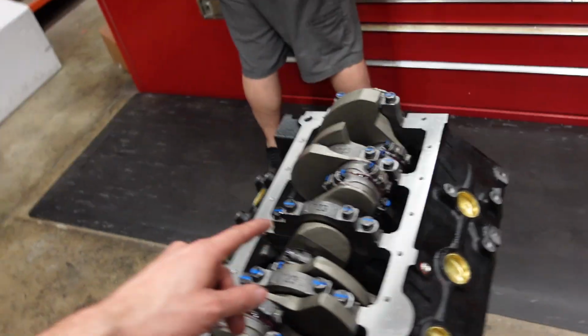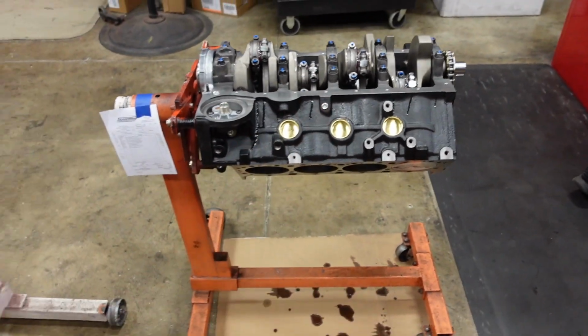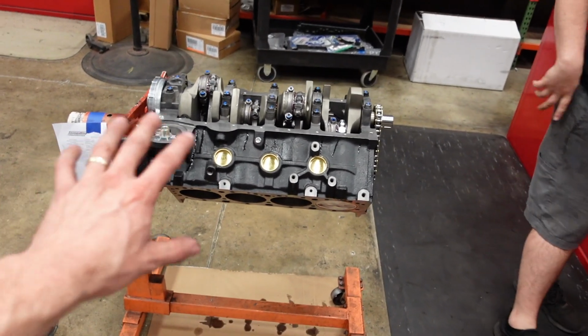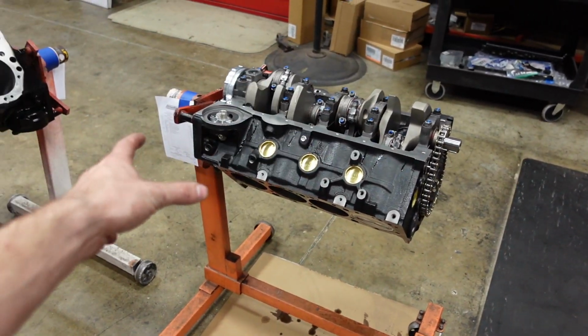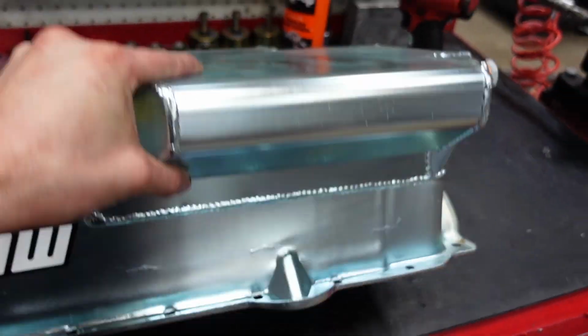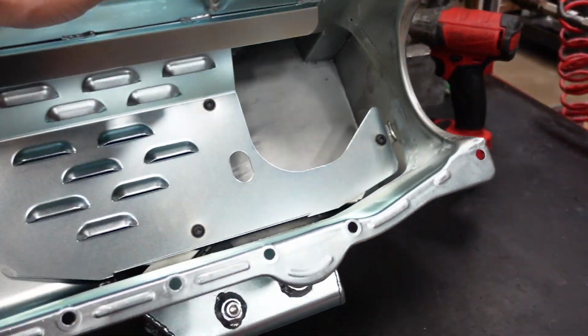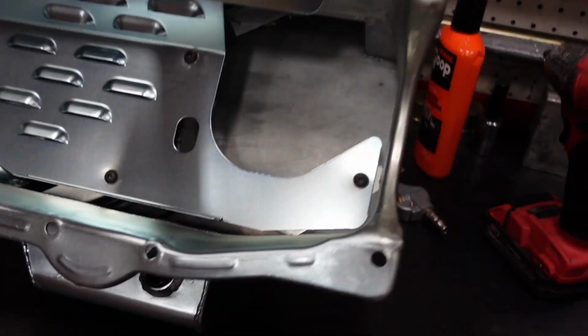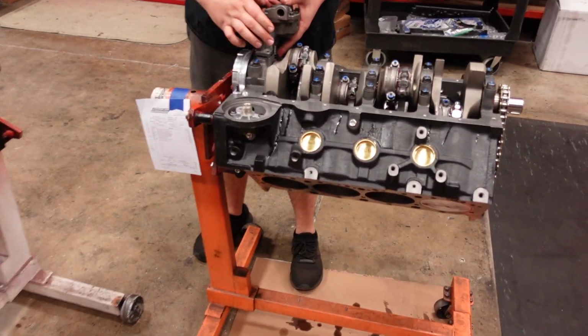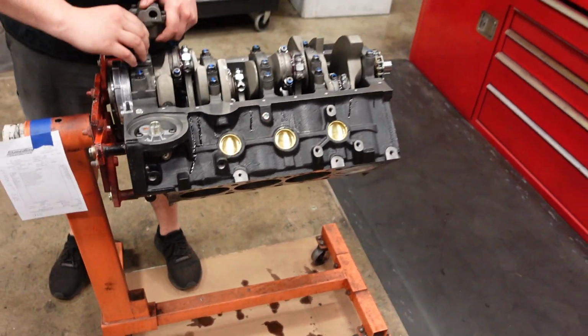Oh, this engine's cool. This is a 383 long block that's going to go into a, what year Corvette? 91 C4 Corvette. He's converting it from the LT1 back to a Gen 1 small block Chevy. He's going to get this super trick Moroso road race oil pan that's got witness tray, crank scraper, baffle kit, you name it. And it is actually going all the way to Romania.